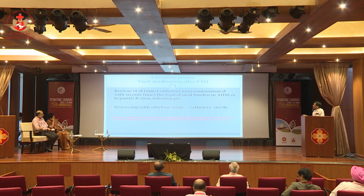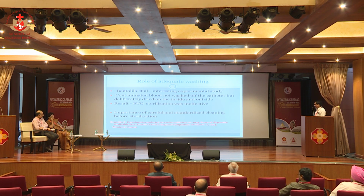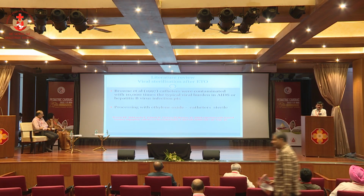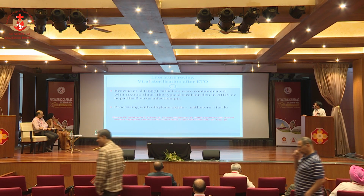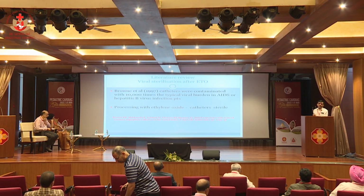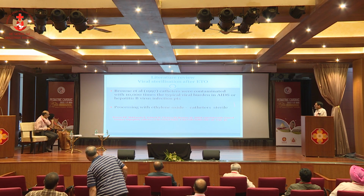This study was interesting. It's an experimental study. They said if the blood in the catheter cannot be cleaned, then ETO sterilization may not be effective. So they emphasize that careful and standardized cleaning before sterilization is important. Viral load, we are always worried about the viral picture. If the patient is infected and you reuse the catheter, this may be dangerous. But none of the studies say that they are resistant to sterilization protocols if you do the cleaning, washing, and ETO. This will reduce the viral load and catheters become sterile.